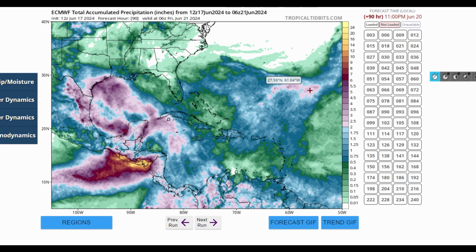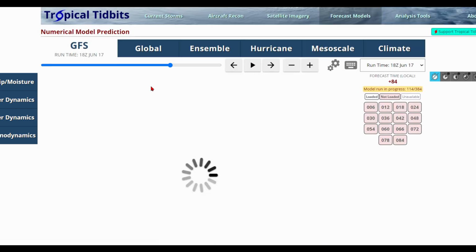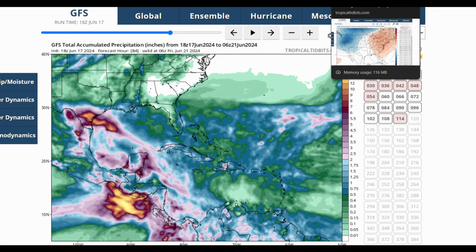This is the Euro showing basically probably 4 to 6 inches of rain in Texas from Alberto. That's the Euro. The GFS is showing a lot more. For this tropical system, you have an area of 8 to 12 inches, so even possibly a little bit over 12 inches in some parts of southern Texas from that storm. So that'll be interesting to see. That's more in line with what the Weather Prediction Center and the NHC were showing.